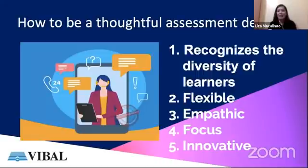Thirdly, we have to be empathic. Remember that the situation in the classroom is different from the type of assessment we give them when they are at home. So let's be empathic. I believe some of our teachers, especially those who are newly graduated, like to do things by the book. So we have to put ourselves in the shoes of the students. How will they feel if they are asked to do this? If they're asked to do that, will they be able to really present evidence of their learning? So we have to think about that.